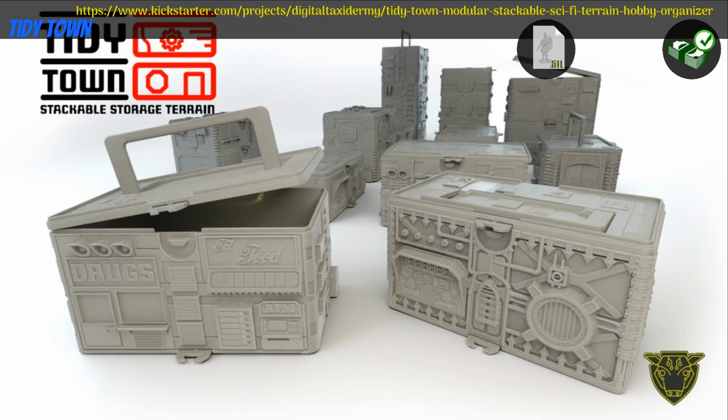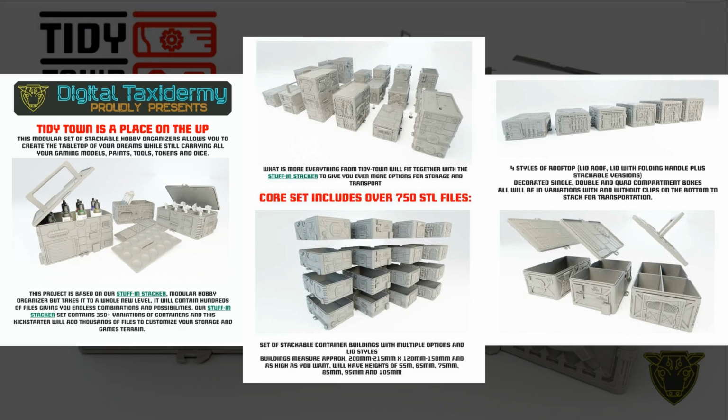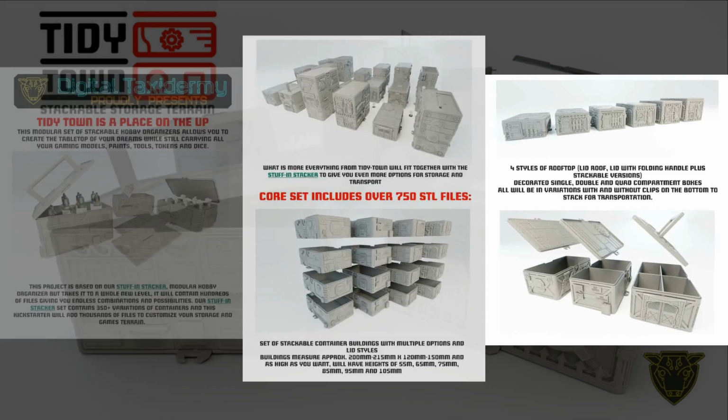Tidy Town, Printable Modular Sci-Fi Storage Terrain by Digital Taxidermy, of the United Kingdom, their 10th Kickstarter campaign. This is a set of sci-fi terrain / stackable storage solution for your miniatures, with more than 750 files. You can get the whole set, and you can also get a commercial license. This campaign ends on October 10th, with rewards expected in November.